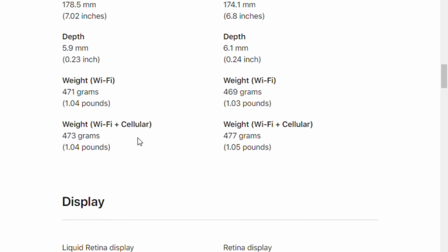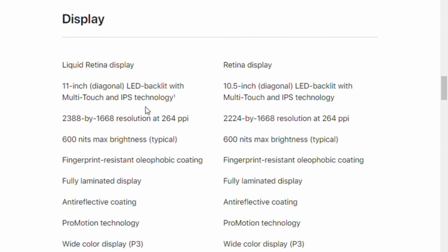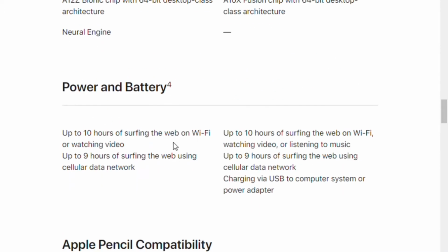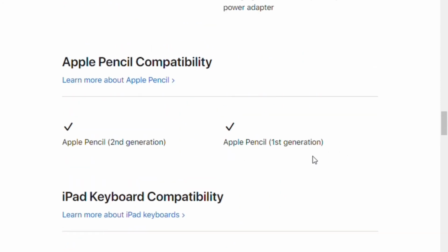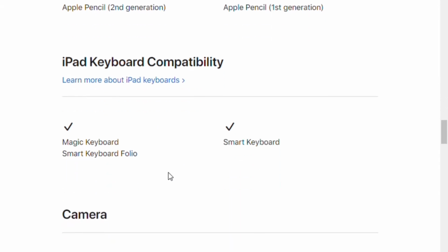On the display side, one is Liquid Retina display, the other one is Retina display. The rest is relatively the same. Obviously the chip, we talked about it. The new one has a more powerful chip. Battery life is about the same across both. Apple Pencil: if you use a pencil you will need to buy a new one, same as the keyboard. Camera, very similar cameras.